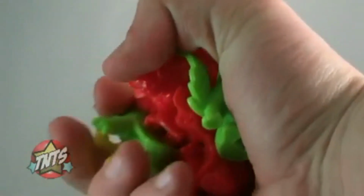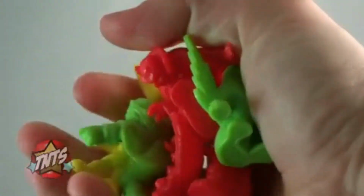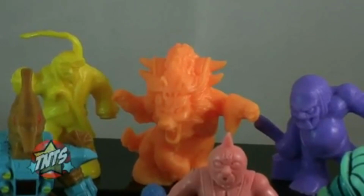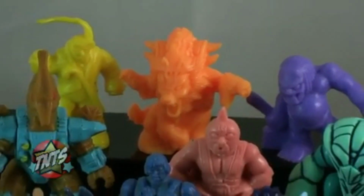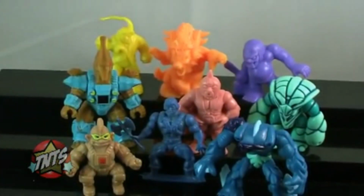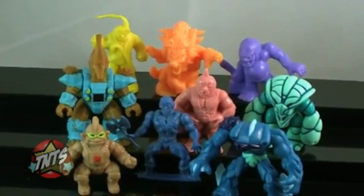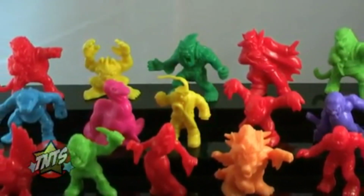My only experiences with these are with the early Monster in My Pocket figures, but I have always loved them. And if you're a fan or a collector of minifigures, then there's a good chance you're gonna love these too. They are a ghoulish delight. Yeah, I know. Sorry about that again.